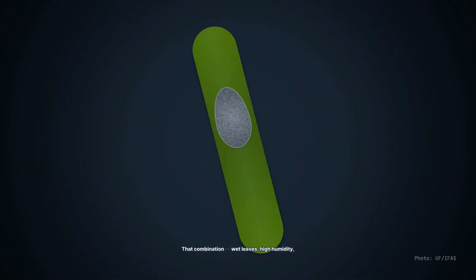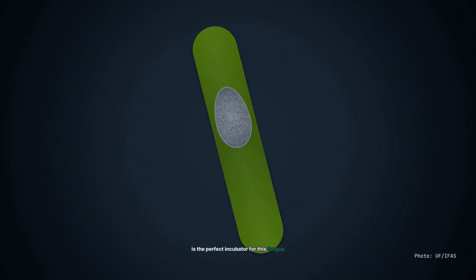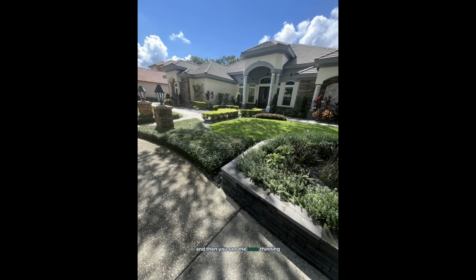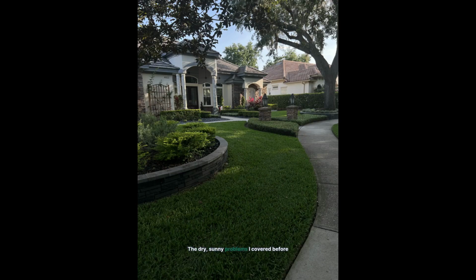That combination, wet leaves, high humidity, the 80s, is the perfect incubator for this fungus to grow, infect the blade, and spread. And here in Central Florida, that describes a huge chunk of our summer: an afternoon storm, an evening that never dries out, a muggy morning, and repeat. So when you get a run of daily storms and sticky nights, and then you see the lawn thinning in the damp, shady areas, the weather has been writing you a forecast for gray leaf spot. The dry, sunny problems I covered before need heat and drought. This one needs the opposite. It needs your lawn to stay wet.